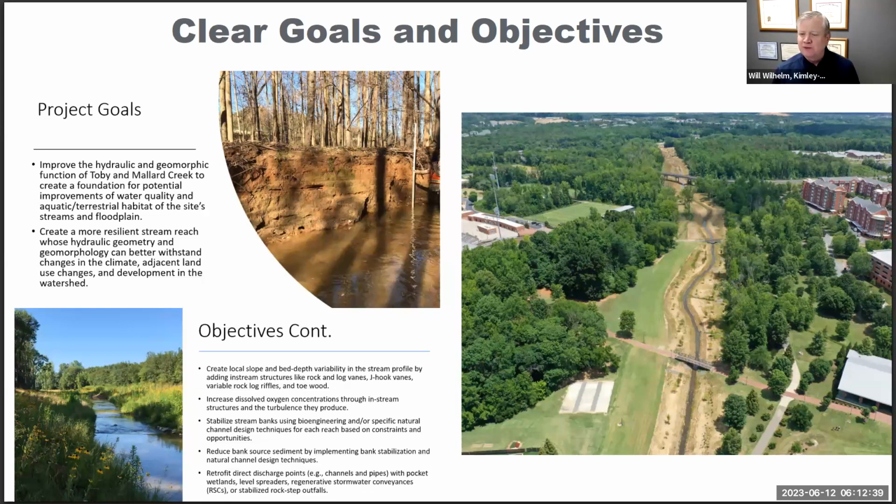I'm one of our lead stream people for Kimley-Horn, and we have 120 offices around the country, 7,000 people, and I get pulled into projects all the time, and they'll be like, hey, we got this project. Our client, city of blank in Texas, for example, wants to restore this stream in the city. And I'm like, cool. Why do they want to do it? And they're like, well, they want to restore it. I'm like, well, why do they want to restore it? So we really got to work on our clear goals and objectives.